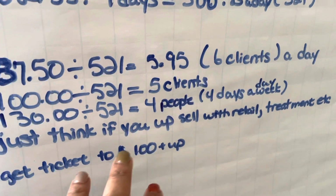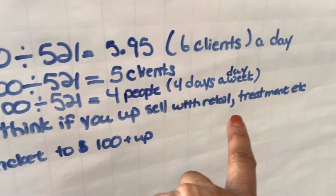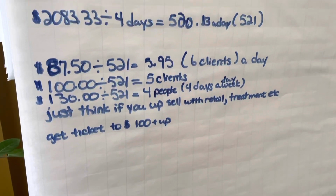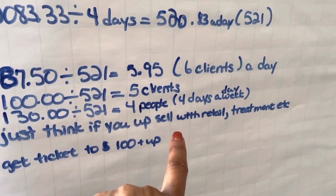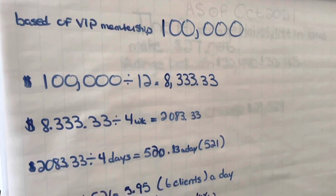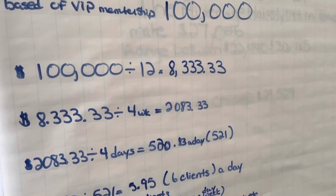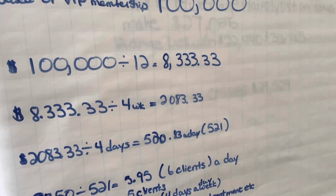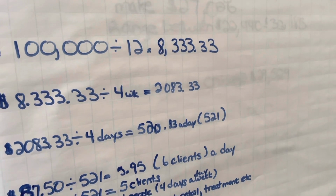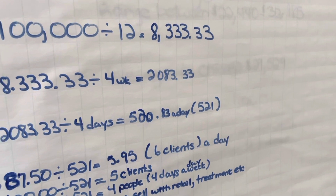The beauty of this is, if you just think about upsells and adding retail and treatments, and get your ticket over $100, you can do less people and still make the same amount of money that you desire to make on an annual basis. So I hope this helps someone. Tag another hairstylist in it, or another entrepreneur, whether they're in the beauty industry or another industry, because numbers are numbers, and numbers matter when you really want to have a successful business.